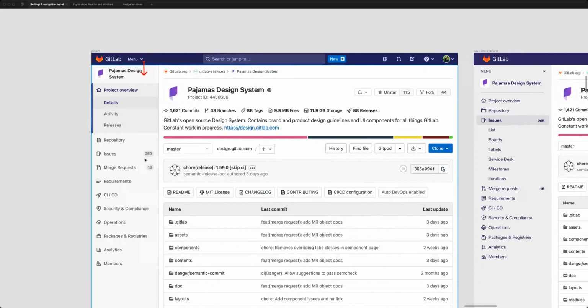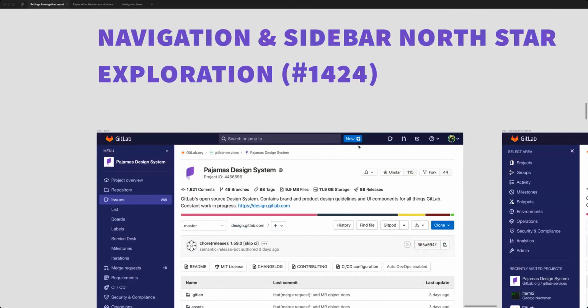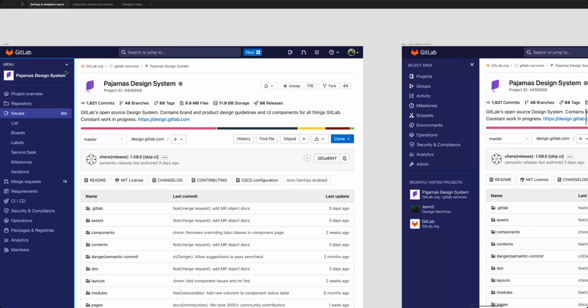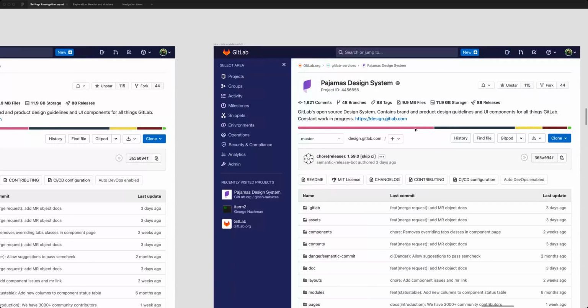If we take this and explore this further with some of the inspiration from Jeremy in the UX Foundation team looking at the sidebar in North Star exploration, it could look something like this, where clicking on this top menu will open up a search area, select a menu. So this is your project groups, activity, milestones, and snippets, and also your recently visited projects because you're in the project context right now. If you are in a group, then it'll surface those recently visited groups there.